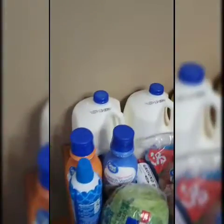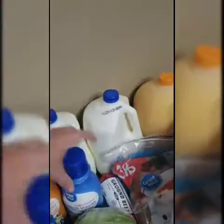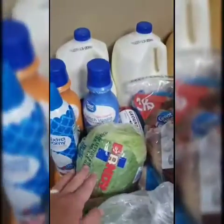First, we'll start over here. I got 2 gallons of milk, orange juice, vanilla caramel creamer, that's my favorite right now, French vanilla creamer, whipped topping for my coffee, lettuce, ground beef. I got 3 pounds of frozen chicken breast and potatoes, boneless chicken wings. We love these in the air fryer.